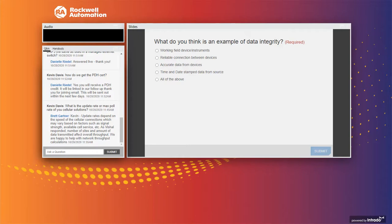Looks like we have a resounding all of the above for responses. Yeah, we absolutely have a clear winner in this case. The correct answer is all of the above. If you think about it, you need working field devices and instruments to ensure that you've got reliable data coming through. You need that reliable connection to get that data from the remote site into your automation devices, like the data logging, and so forth, and then you have to get that data reliably back to the SCADA system. So really the answer is all of the above. Thank you again for your responses to that.